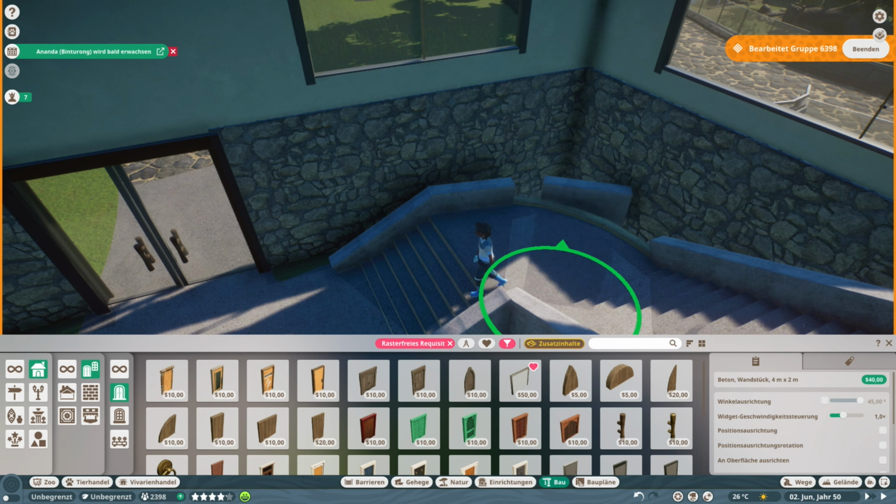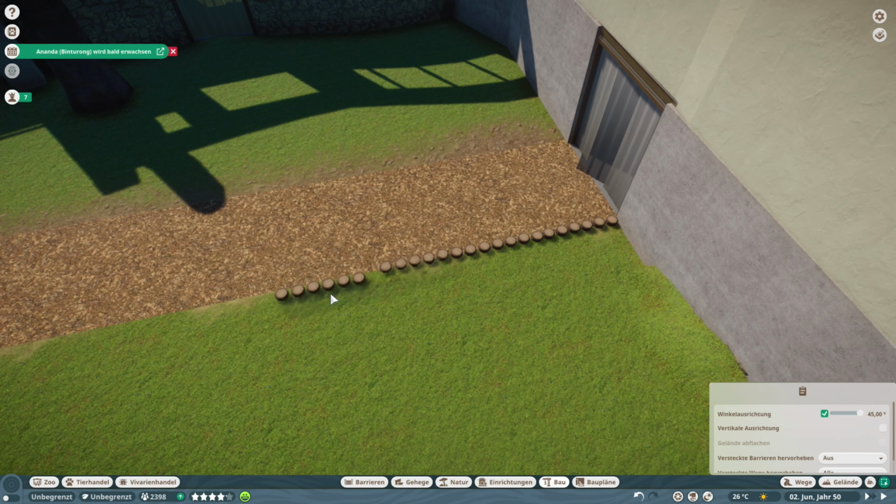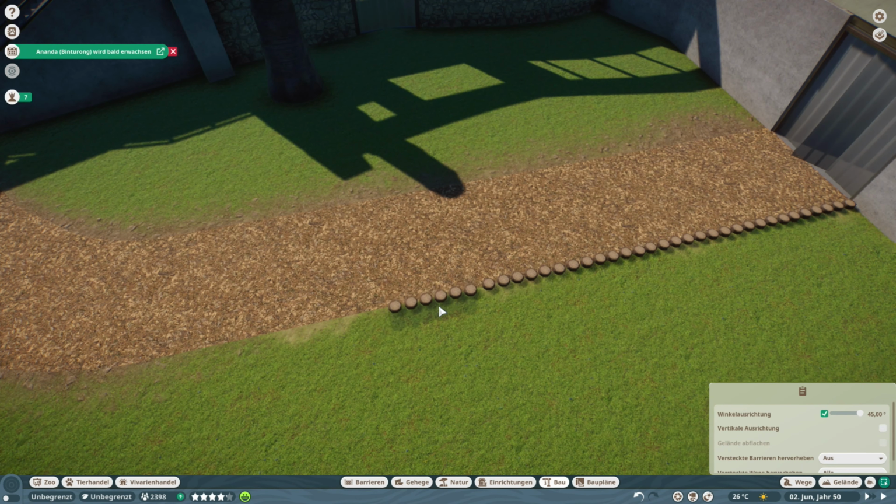As I said in the beginning, as we started the zoo, I wanted it to be realistic, semi-realistic, and not too realistic. So I think I can live with that, and I hope you guys can live with that as well.